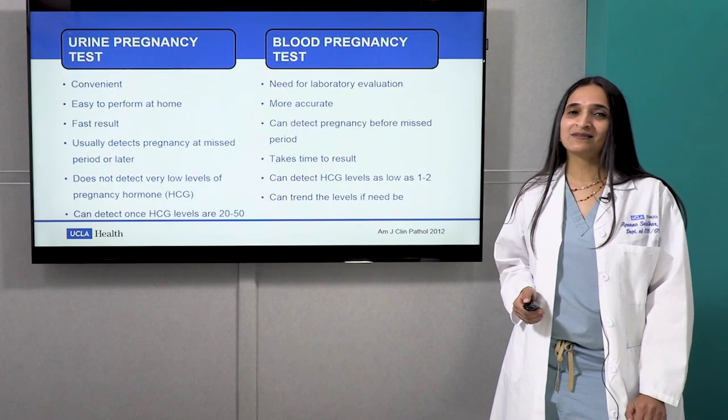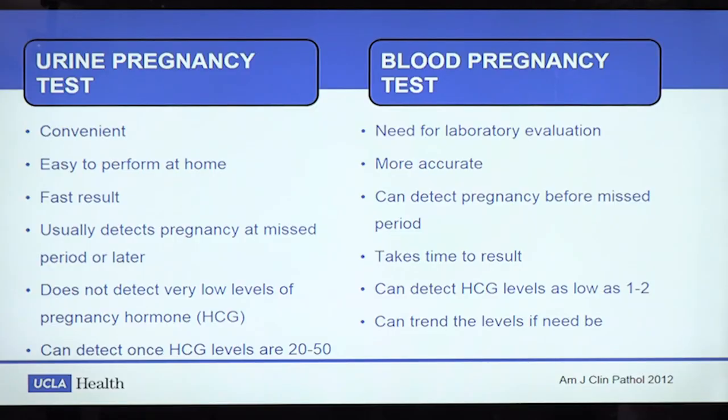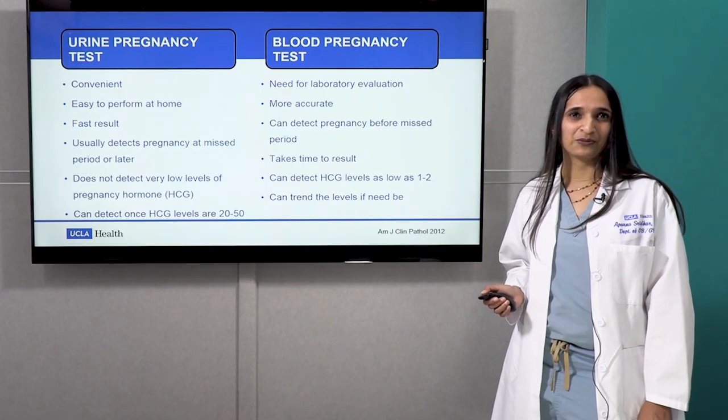A urine pregnancy test is good enough as a first test. It's fast, easy, convenient, easily detects pregnancy by your missed period, and most of the time is enough to diagnose a pregnancy. Very rarely, if we need to detect pregnancy before your missed period, or if you have risk factors such as a history of pregnancy outside the uterus, you may need a blood pregnancy test, which can detect really low levels of the pregnancy hormone called HCG, or human chorionic gonadotropin.